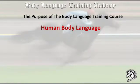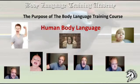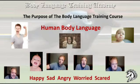Now let's look at body language. Let's start with the human form. Look at these faces. Because we have lived with these human reactions or actions all of our life, we determine how these people feel immediately. We can tell if they're happy, sad, angry, worried, or scared.